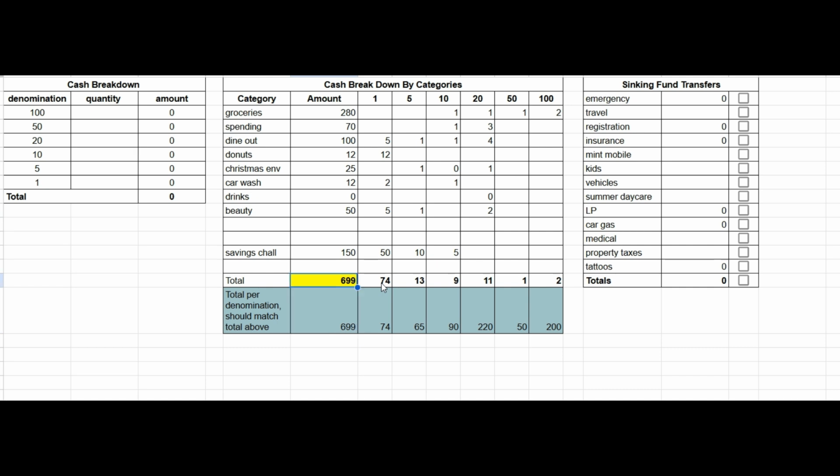This total is adding up what I've requested for cash, and this total is adding up to make sure that all of the numbers and the denominations and the quantity of denominations that I have put on here match. So those two need to match in order for this to be correct.